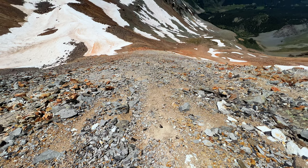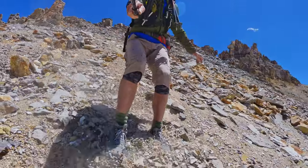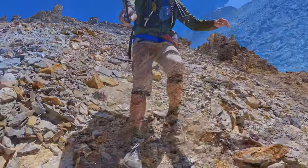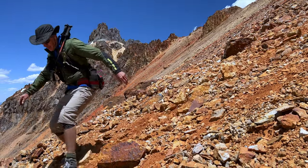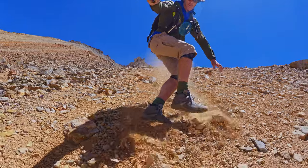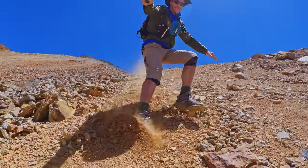This is what it looks like looking down. I'm going for the finer, sandy stuff, because it slides really predictably. I think I am done with the talus, and it was fast and nice, but a little sketchy.